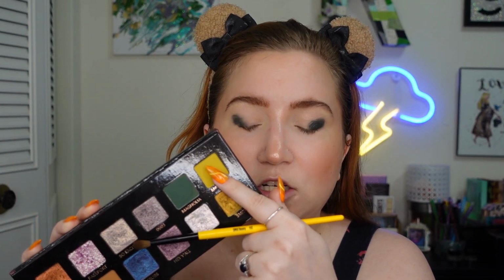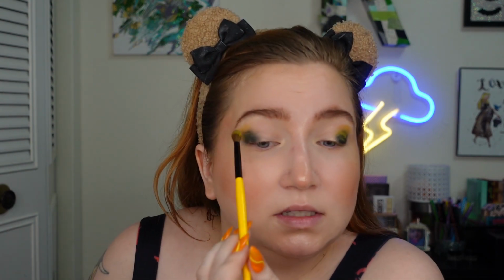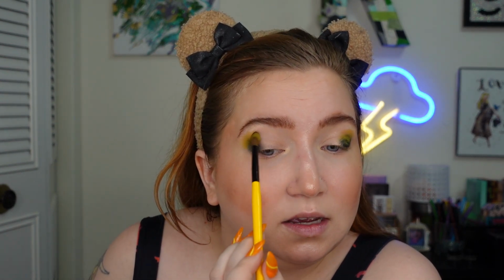Now that I've got that placed down, I'm gonna go into Mythology. Is this almost like a chartreusey color? I don't know. It's a grungy yellowy green, and I'm gonna tap that along the top edge of Magnolia. That one's definitely very kick-up-y in the pan.